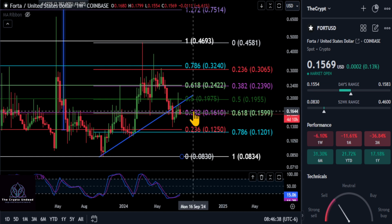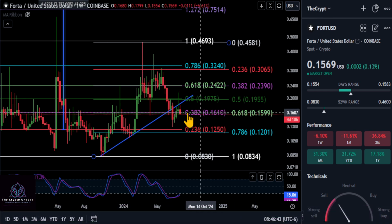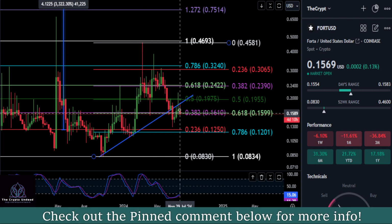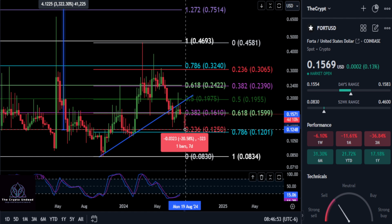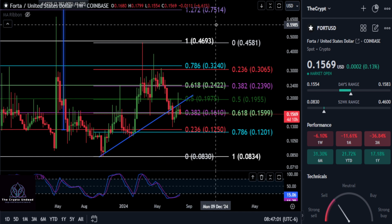As long as we're below the macro 3 at 2 at 16, down to about 15.9 at the low to the high 618. If this weekly candle closes below that after breaking the uptrend and back testing it as resistance, that could tell us, which could be the case here, that we're coming back down to the 236 at 12, even down 12.5, even down to 12 here to the 786.